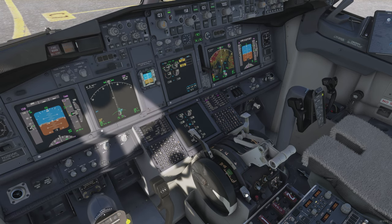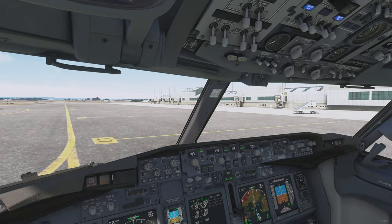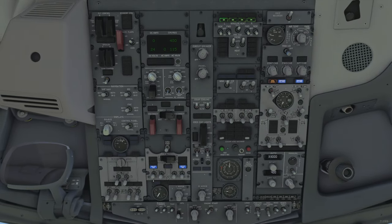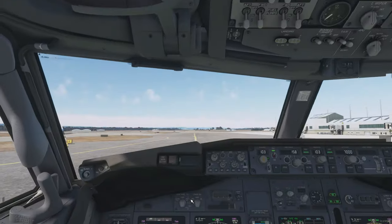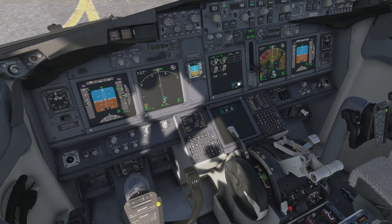Please set parking brakes. Waiting your confirmation for a good engine start. Cockpit to ground. We have a good engine start. You can disconnect. Unlocking gear. Ignition. Flight control check.